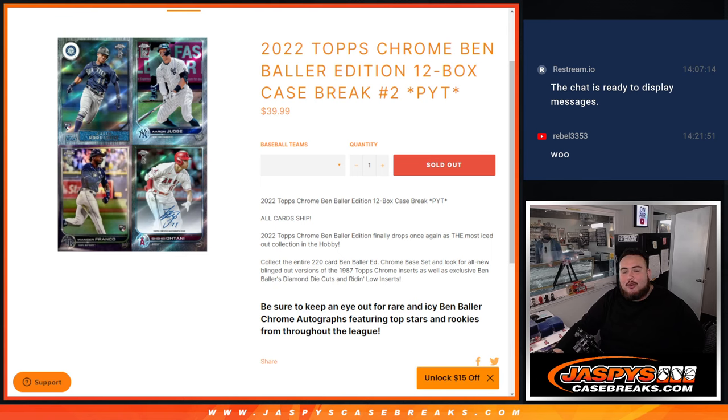2022 Topps Chrome Ben Baller Edition just sold out. This is a 12-box case break. Pick your teams number 2. And again, guys, I really do love this Ben Baller this year. I love the black borders. The cards look very clean.